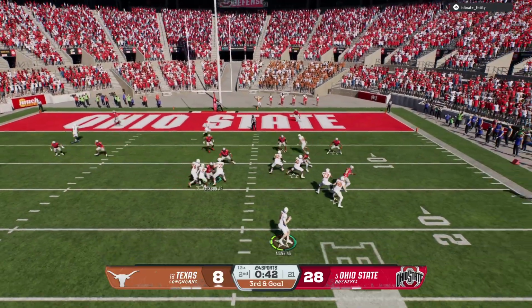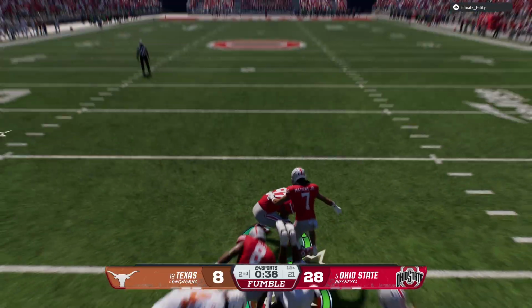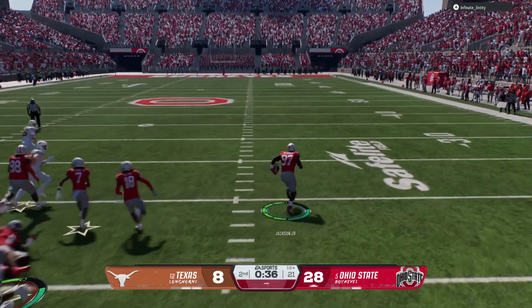Dropping back, it's Manning. Back open in the middle. It's a fumble. Defense scoops it up, and he's headed the other way.